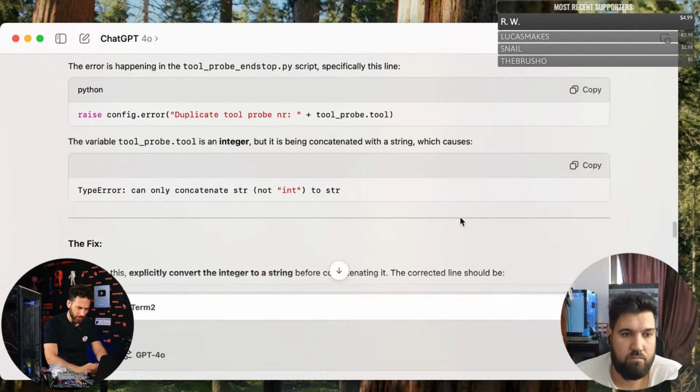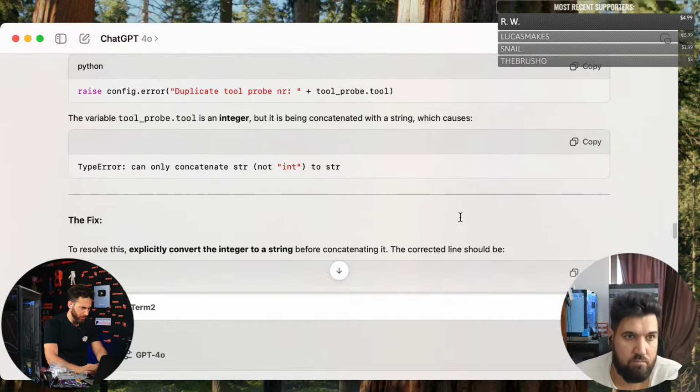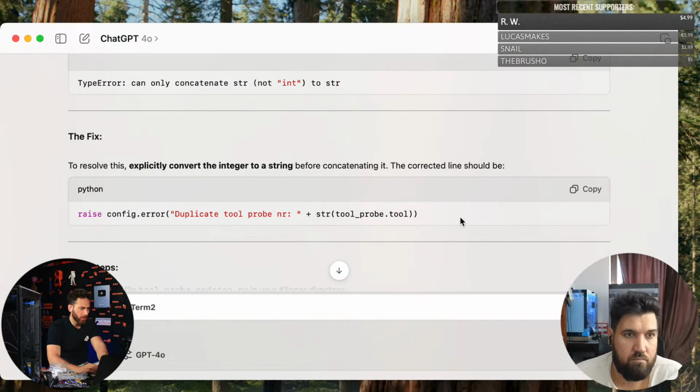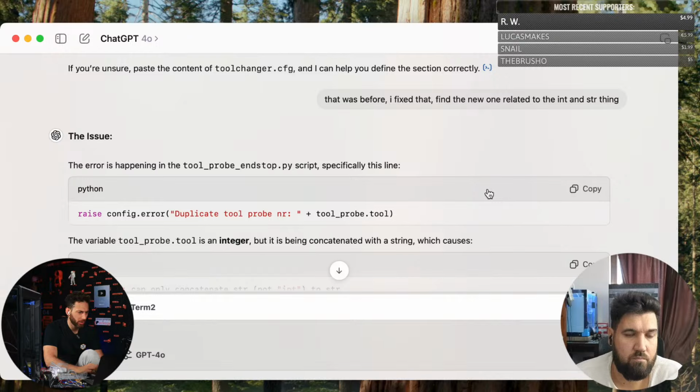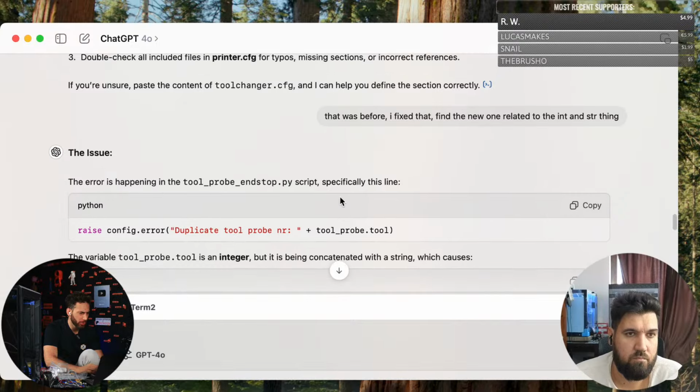To turn it from the number 10 to the characters 10. The fix: explicitly convert the integer to a string. The corrected line should be this. Okay, what line did it say? So we need to go into, I guess it's in toolchanger, tool probe endstop.